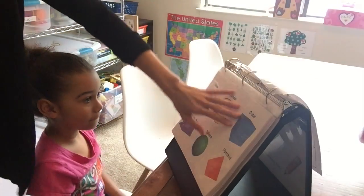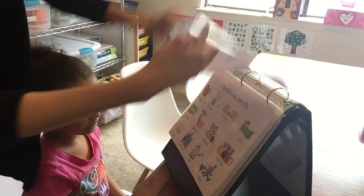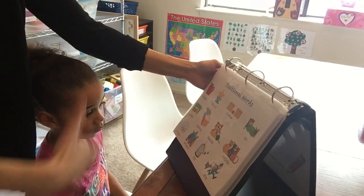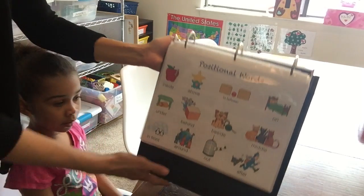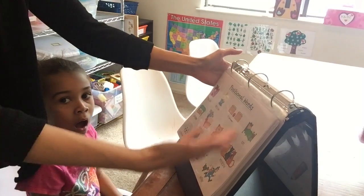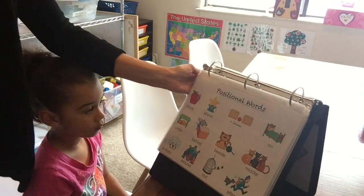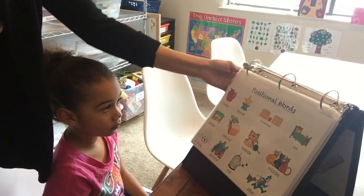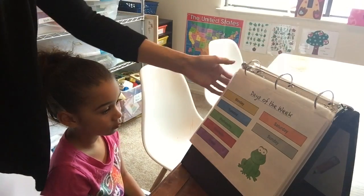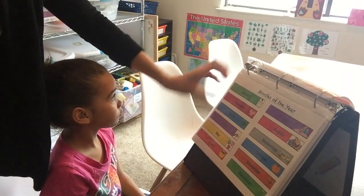Okay. Then we also have these 3D shapes. And it goes on and on in level of difficulty. Then we have positional words. And these are prepositions that children also need to learn as well. I would ask different questions about the pictures and get the child to become comfortable with positional words. Then we have days of the week. These are all concepts that children all need to learn. These are foundational things. Months of the year.